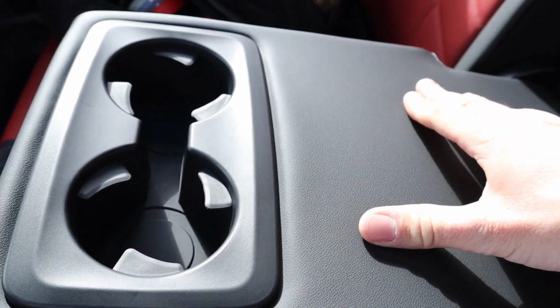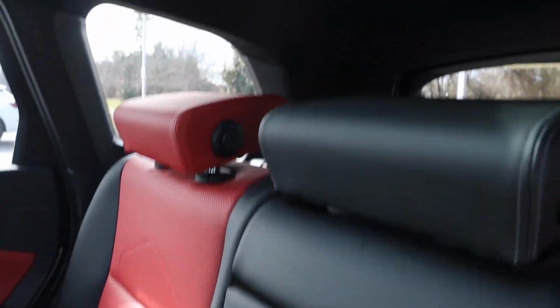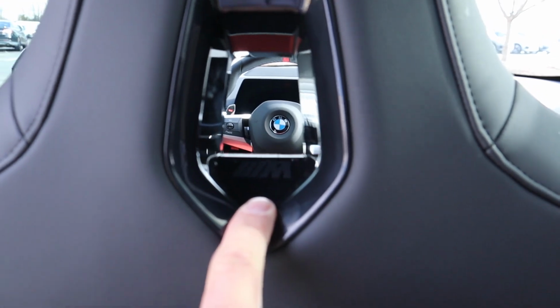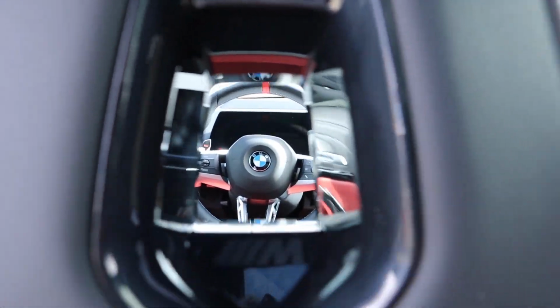Right in the middle, if you don't have a middle seat passenger, you have the armrest and then 2 cup holders. And you have a lot of glass, so it's very open feeling for this. We have the M badge front and center with that cutout there so you can see through. Neat to see in an SUV.